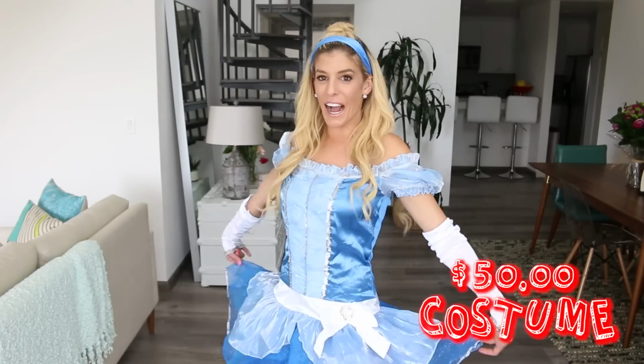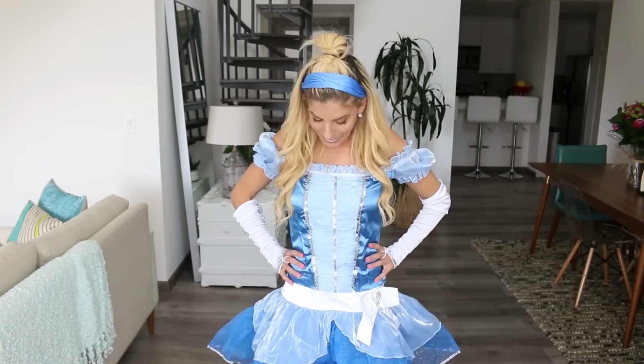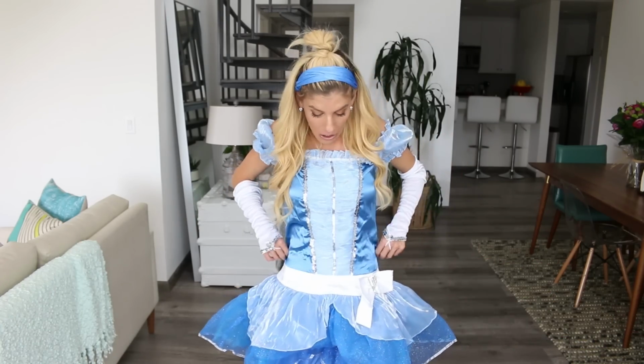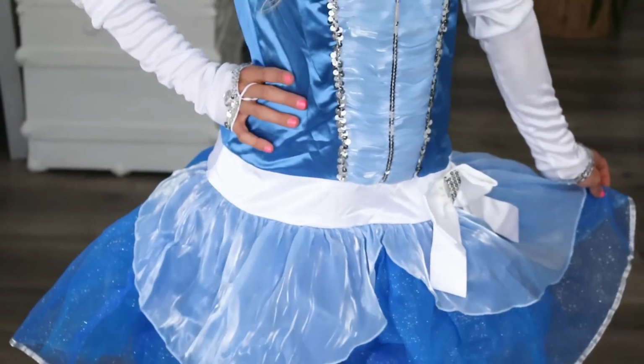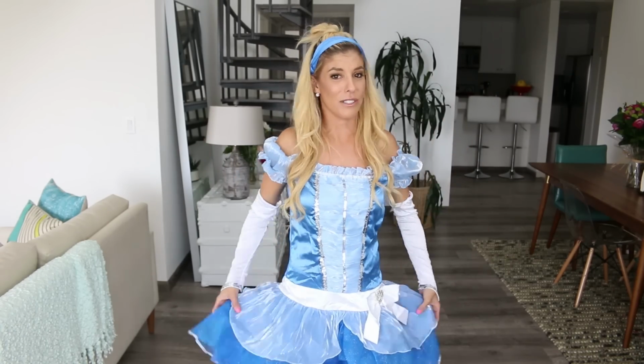Time to get into some costumes. So for this first outfit, I bought the $50 Cinderella costume. And I think I got a size that was a little bit big, but it's really cute. I like the headband, it's got gloves, it's blue, it definitely reminds me of Cinderella. And the sleeves keep falling because again, I think I got the wrong size, but it's kind of like an 80s Cinderella, which I'm kind of digging. I don't mind it because I do love the 80s.